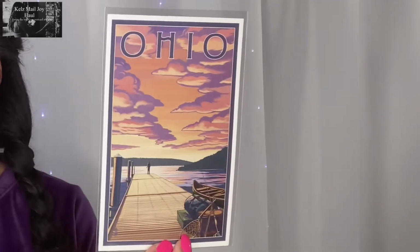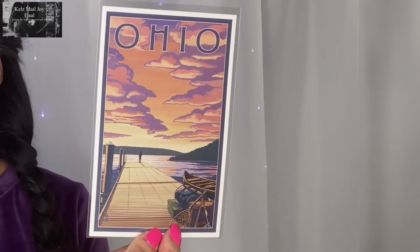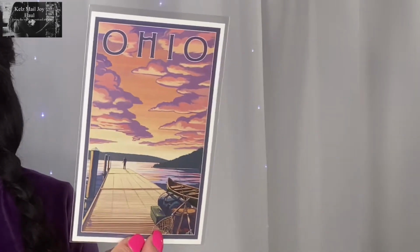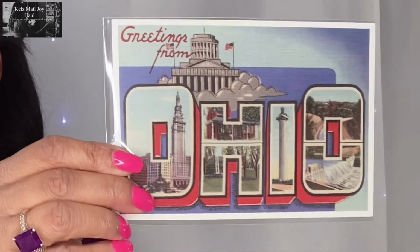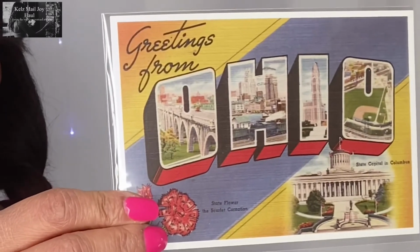So I got this really nice Ohio one. You guys getting that without the glare, I hope. Now, I got ones that had Ohio because obviously I'm from Ohio. So when I'm sending postcards to people, I want them to know it's from me in Ohio. So they also have this Greetings from Ohio one. I should have got a couple of these, but I think this was the last one when I was buying it. So hopefully they get more of these in because I think I wanted to get more of those, but there was only one available. And then they have the Greetings from Ohio one. So awesome, so fun. So I'm definitely going to be mailing those out to some people.